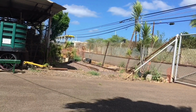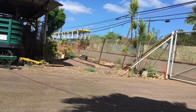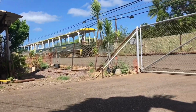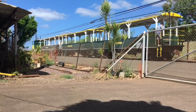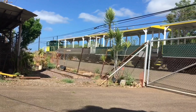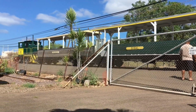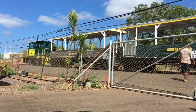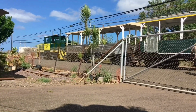There's the train. Look, we're riding too. Oh wait, we are. I paid $25. No, you paid $40. No, $25. I got change back. There's the train. Take a picture.